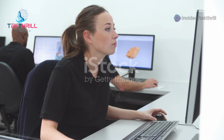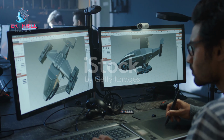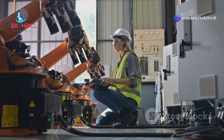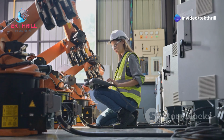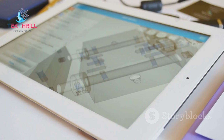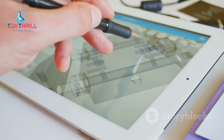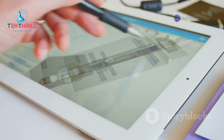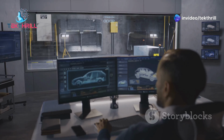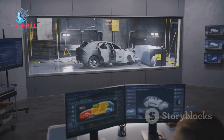Chapter 5. SolidWorks, designing the future with AI. Finally, let's talk about SolidWorks, the go-to software for three-dimensional CAD design. But hold on, because with AI enhancements, SolidWorks is transforming into an even more powerful tool for engineers. We're talking about AI-powered design assistants that suggest optimal geometries, materials, and manufacturing processes based on your design goals. SolidWorks with AI can also simulate real-world conditions, helping you identify potential design flaws early in the development process.